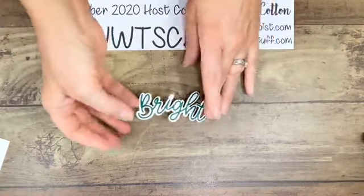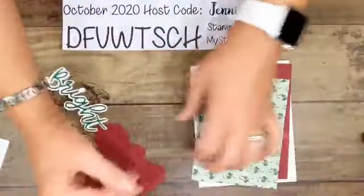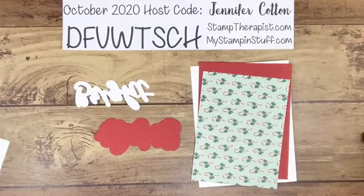And then I'm going to use Stampin' Dimensionals to attach this to my Cherry Cobbler bubble. So same as before.